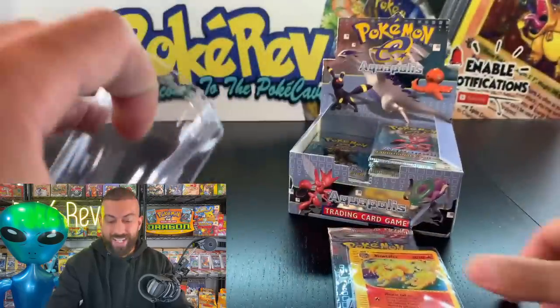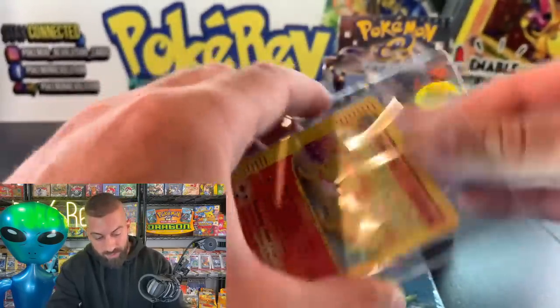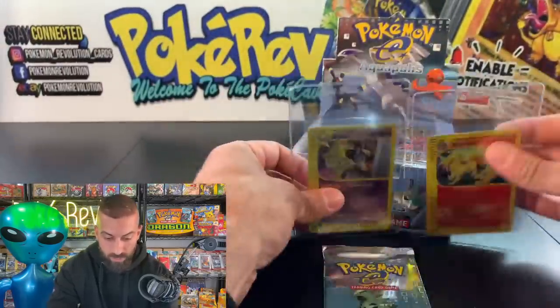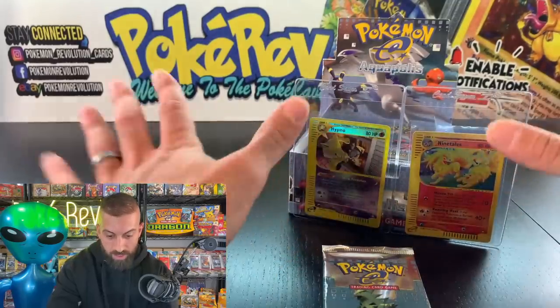But we got one more pack. We got one more pack, guys. And that is, again, for Michael. So can we get the double whammy? Can we do it? Can we get another holo? All right. So, going in like so. Back there for luck? Okay. Stay there. Don't fall.